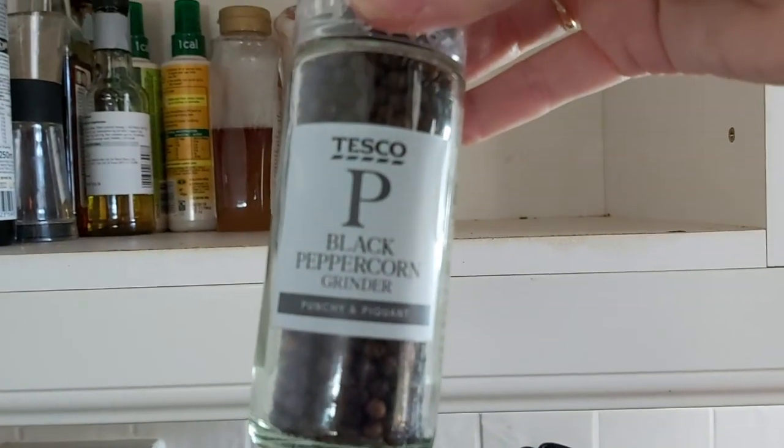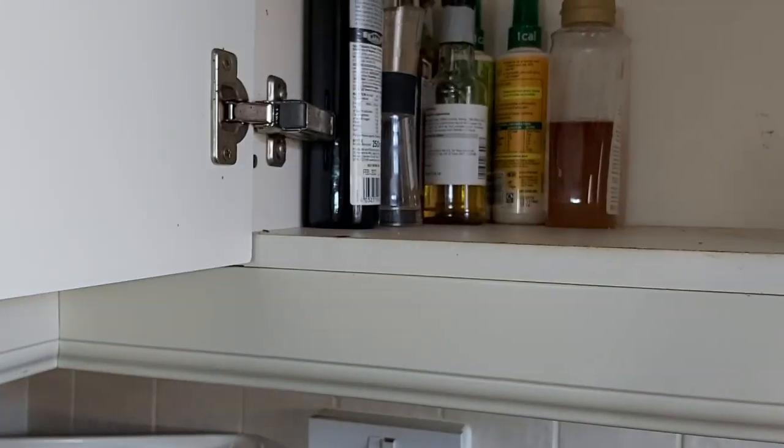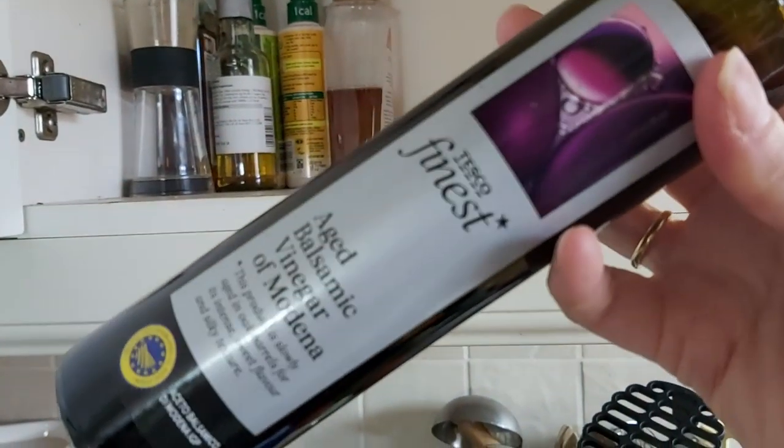Some more Fry Light, but the olive oil variety. Yet another soy sauce. I'm starting to feel ashamed now. Oh my goodness. Some more black peppercorns, and a Heinz tomato ketchup. I'm going to throw that away because it looks almost empty. Some balsamic vinegar. This is actually a really nice one. It feels really thick, so that's good.